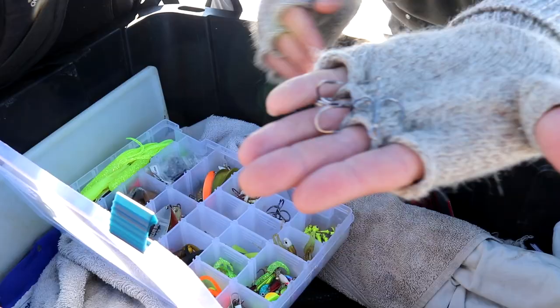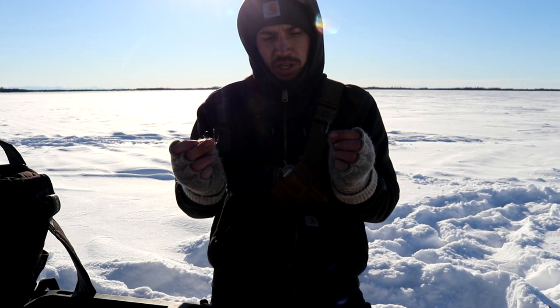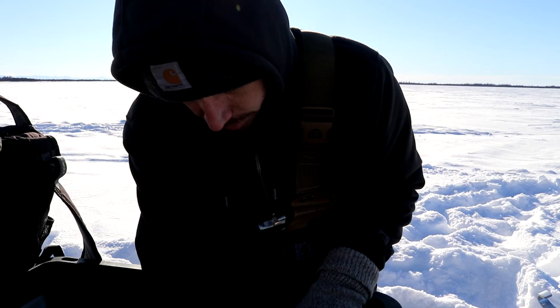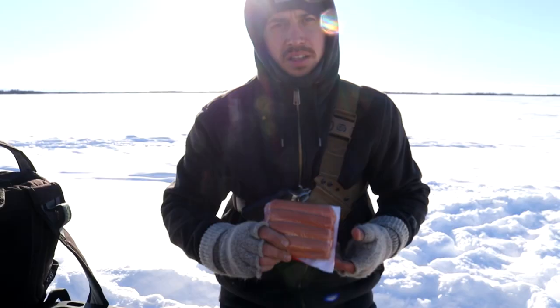Got these two nice big treble hooks. These are gonna be going on our tip-ups. And for bait, we've had no luck with the herring. We've fished these tip-ups probably close to 10 times. We've never got anything. So we brought hot dogs. We're gonna see what we could do with these things.